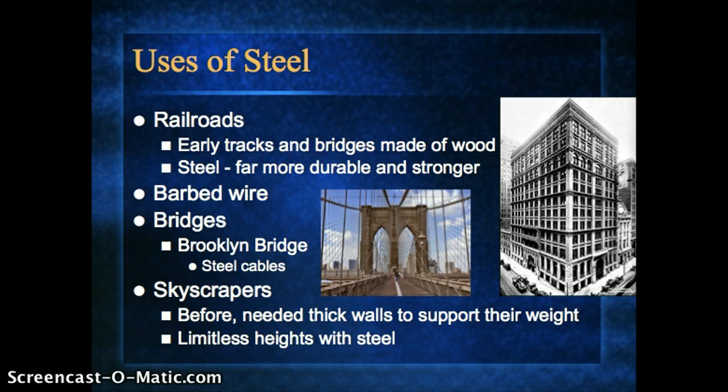Steel is used to create barbed wire, which we saw changed the Great Plains and eliminated the open range on the Great Plains. It's used to create bridges. The Brooklyn Bridge is the very first bridge ever made anywhere in the world that uses steel cables. The use of steel allows bridges to span greater lengths and to be built a lot larger.